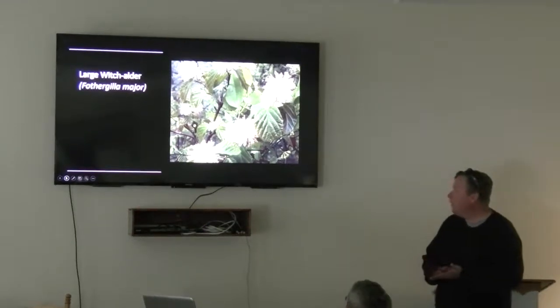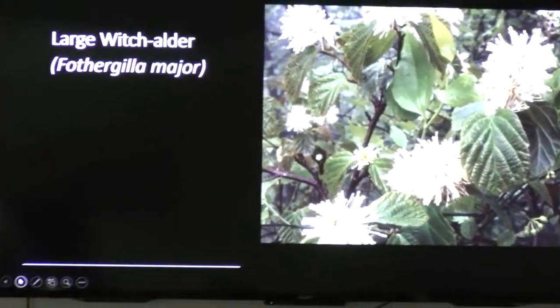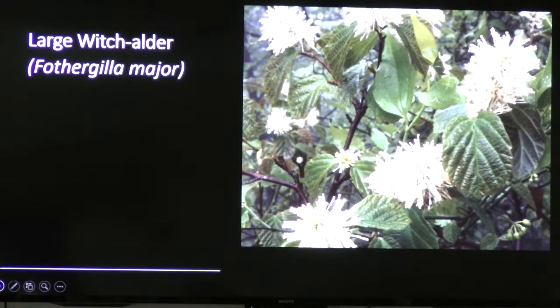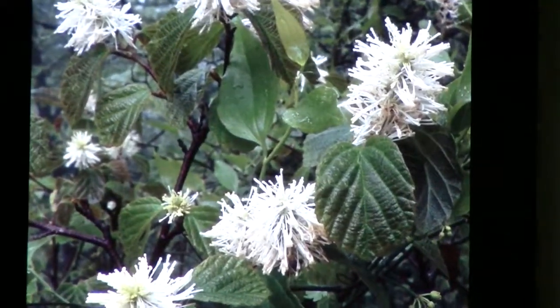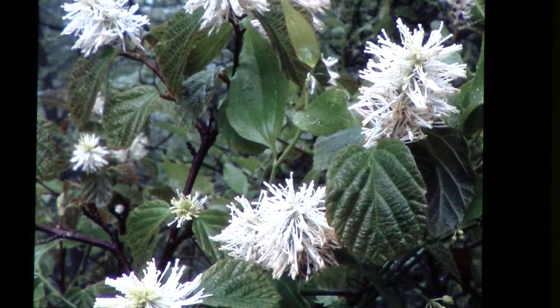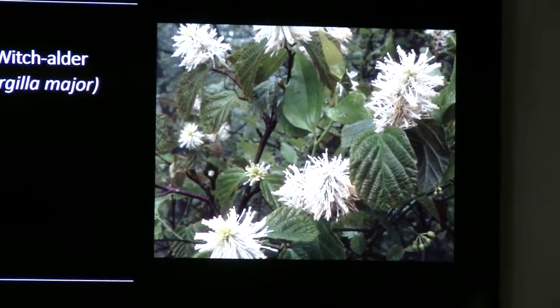Large witch alder, Fothergilla major. This is done flowering for the year. Flowers come out before the leaves a little bit. Bottle brush is another name some people call it. In the nursery trade, there's a hybrid, I think, called Fothergilla Mount Airy. But this is the true species. This needs fire. This is a species that likes fire, has to have fire to do well over time. At South Mountain State Park, they had an area that had a little bit of Fothergilla, and they decided to do a prescribed burn, and they burned it big time. And I came back a couple years later, and there were hundreds of them. So the seeds are just waiting in the seed bank.